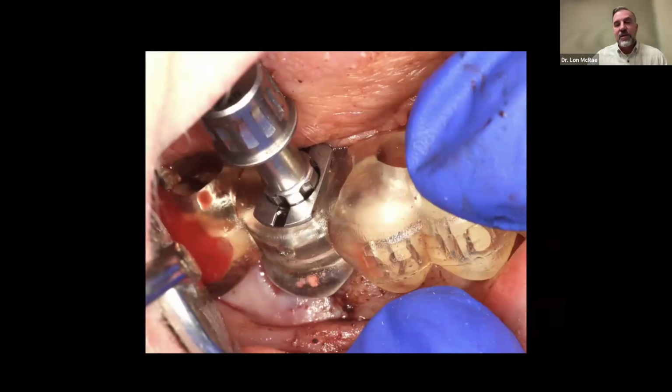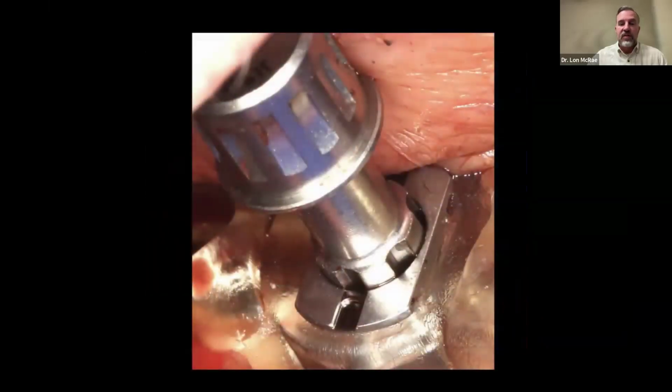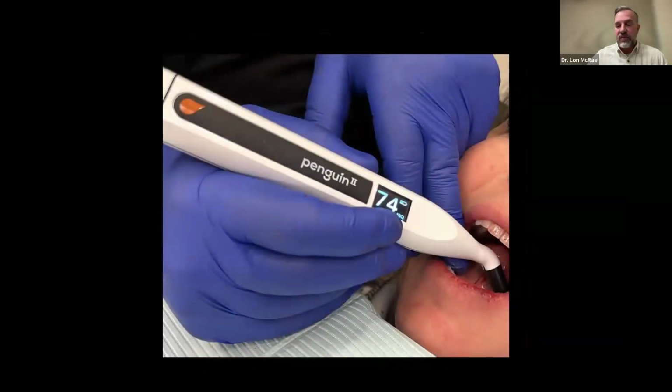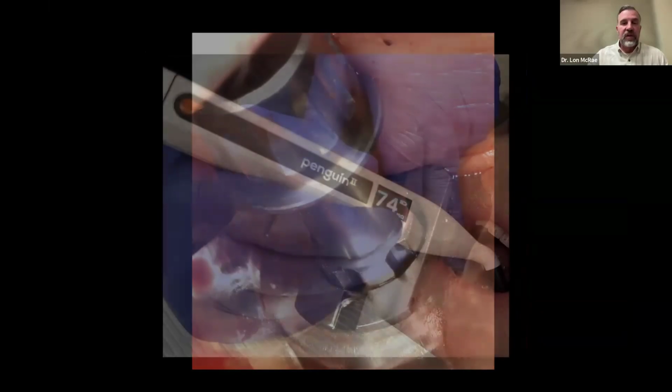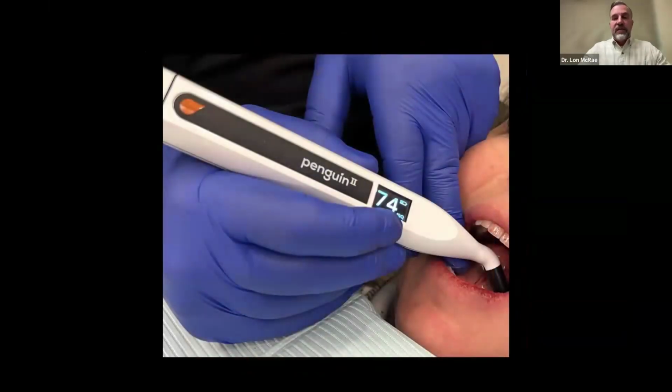That black line has to be below the metal of the guide, and then I know that I'm where I need to be. If you look at this, I actually needed to go one more to make sure that black line wasn't there, and that's what we did. I needed to go one more to make sure that black line was below that. We then get our Osstell reading.